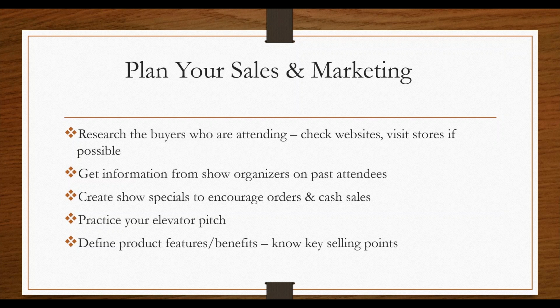And after you've done the show, you know, after a few years repeatedly, you start to know some of them as well, some of the ones that are coming every year. You might think about creating some sort of specials that you can promote at the show. It might encourage orders. It might be a small discount, or it might be a complimentary display package along with a certain purchase, or some things that you might be able to do to incentivize people to make purchases or to make orders while you're at the show.